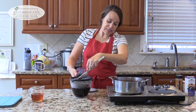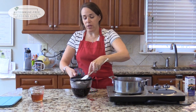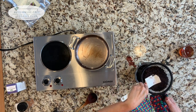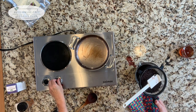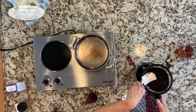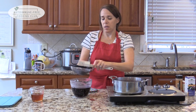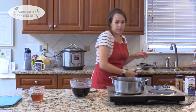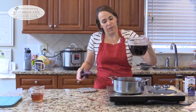So I'm just pressing these to get the juice out because it's valuable. I don't want to lose any. Look at that, yum. So my burner was still on. So I have just slightly over 2 cups. So we're going to go with that actually. I'm going to go ahead and pour it back in. I'll turn this back on. It's just very slightly over 2.